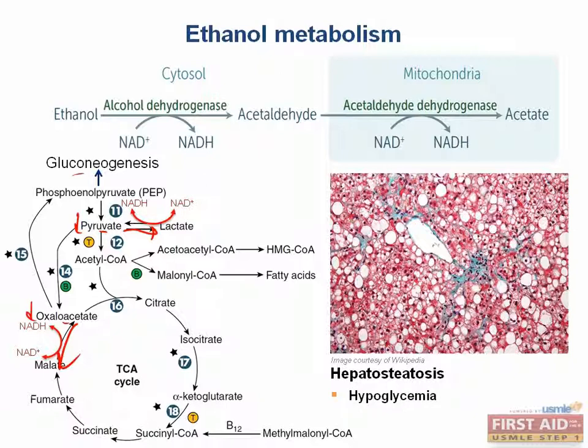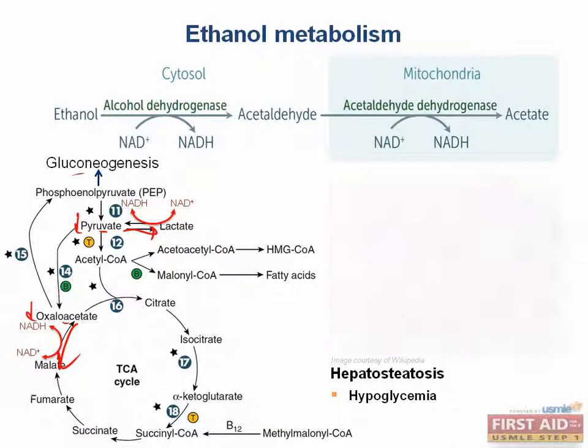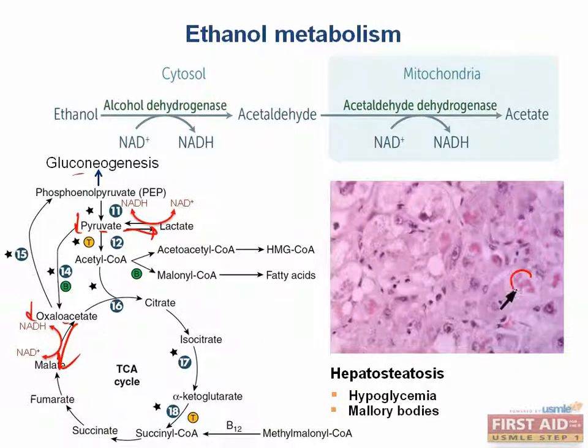Higher NADH to NAD ratios also favor fatty acid synthesis, which utilizes NADH, and therefore causes hepatic fatty change seen in this image. So what else would you see on histology? Well, you might see some Mallory bodies, which are these dark red spots here. Mallory bodies are made of keratin and are common in alcoholic hepatitis and cirrhosis. But can you think of any other diseases in which you might see them? Some examples are Wilson disease, primary biliary cirrhosis, and hepatocellular carcinoma.